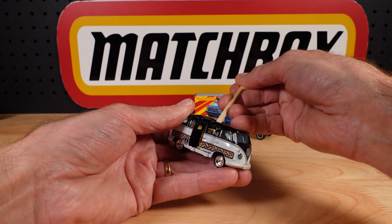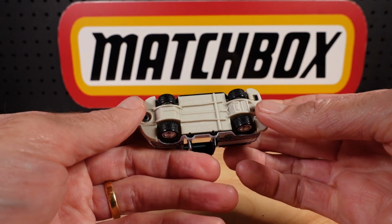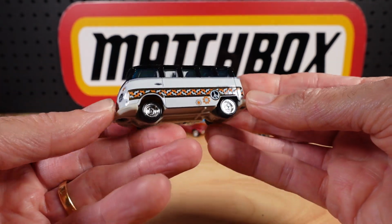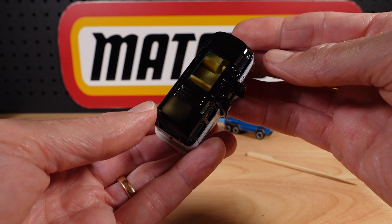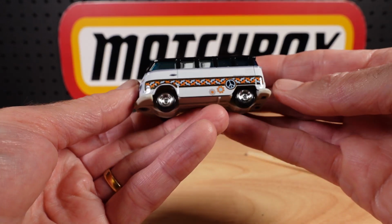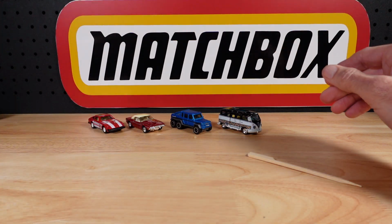Reluctant little fella. It's the Peace Wagon. What are we up to? Number 4. The 59 Volkswagen Microbus. Officially. Unpainted base, and it's a plastic base. But there is so much going on in this thing. Almost don't want to close those doors now that they're open, but I will. Lovely. Lovely! Line them all up. Might as well get that one out of the way.